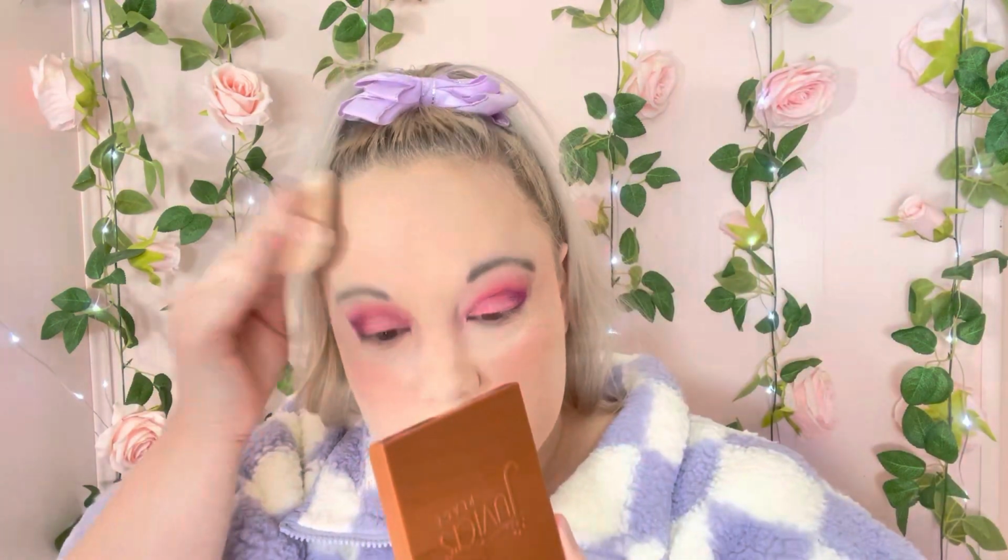This powder and I had a really rough go at first, because I tried it with the foundation that launched by Juvia's Place at the same exact time, and they just, for me on that day, did not work well together. However, you can see we've made amends. We have made amends, and I'm now hitting pan on it. So there's that.